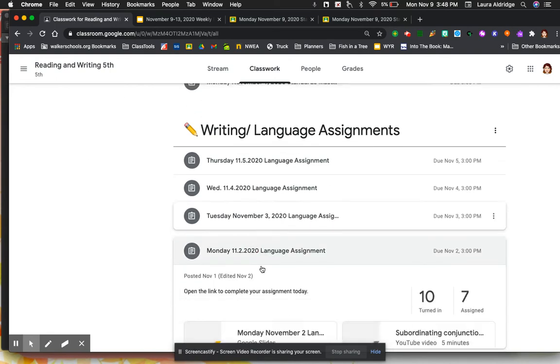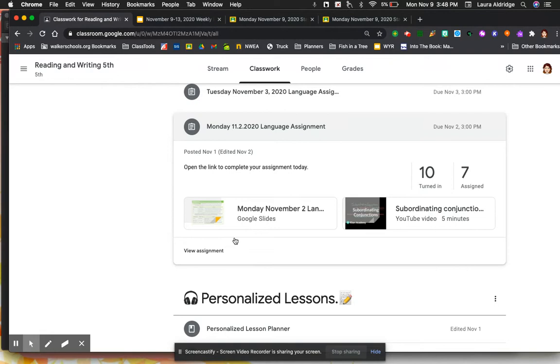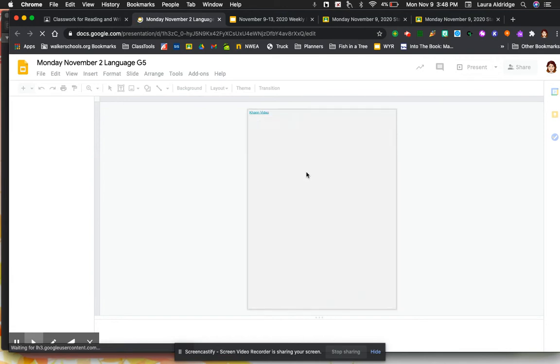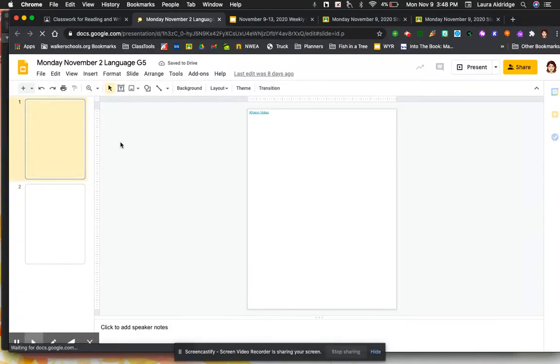For example, if I go down to Monday's language assignment and your student clicks on this, they're going to see the slide deck that's available to them and a video that gives them information, or another mini lesson, or just a help to get the slides done. Now, the slides are also really awesome because it's not just do this work. It actually has a helpful section at the top of slide number 1 that your student can use, and you can use, to help your student figure out what you need to do for that particular assignment that day.